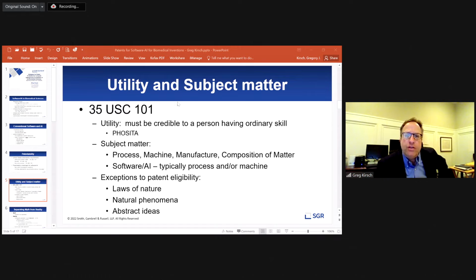So let's take the first one, utility and subject matter. To be patent eligible, before you even get into whether the invention is new and non-obvious, the invention has to be useful. It has to have utility, which has to be a credible utility. And usually in the biomedical space, software, whether it's internal to a medical device, or software as a medical device, or some other type of auxiliary function, usually that aspect is fairly easy to show. Since we're dealing with biomedical inventions, there's usually a use that can be fairly readily shown.